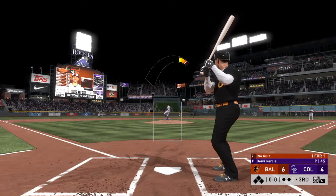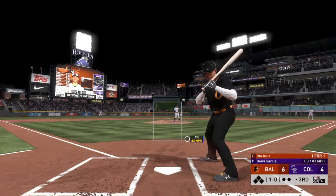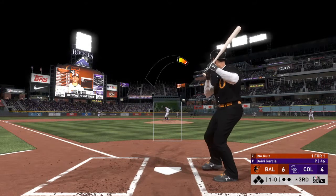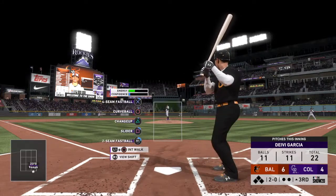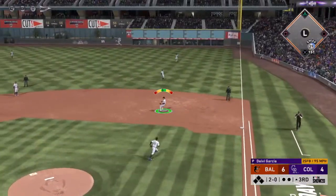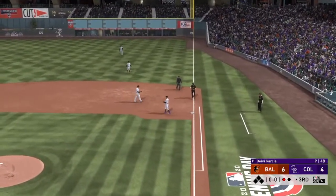Rio Ruiz to the plate now, as he'll take a look at ball 1. 1 for 1 after a single his first time up. Starts to go around, but the home plate umpire says he held up, ball 2. Now the 2-0 pitch. Hit to first. Gloved by Murphy. And there's one down now.